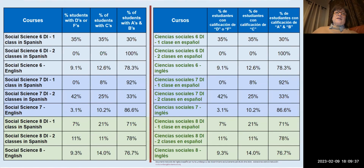So that made us realize it's really a matter of the Spanish social studies curriculum that we really have to look at, and that's what we'll be doing. That's a task for us.